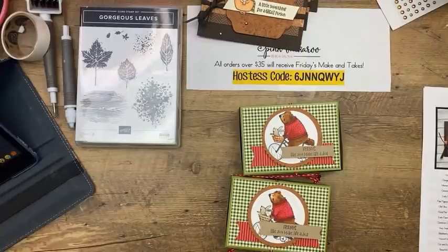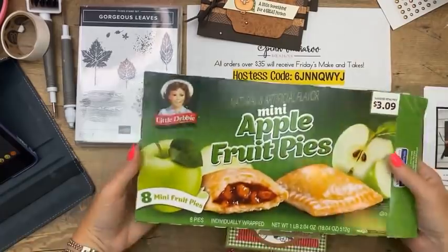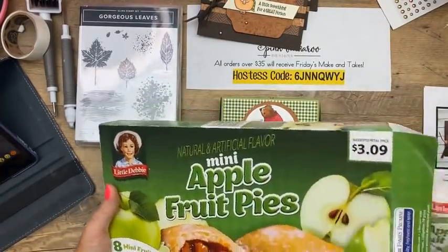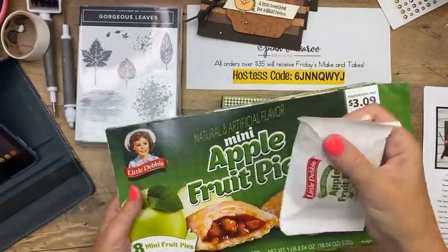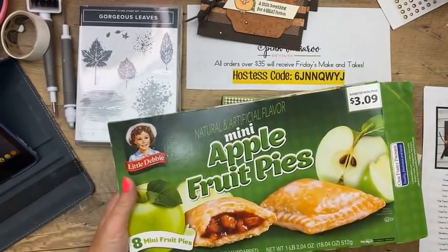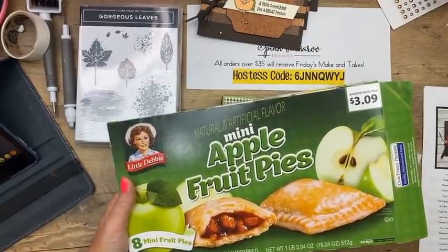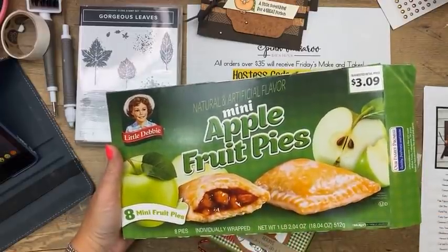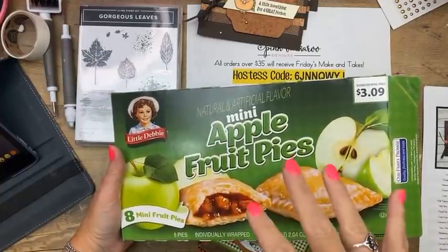Okay, next up. This was kind of a last-minute project. I was at Target yesterday, and I saw these Little Debbie mini apple fruit pies. And I like the size of them. They're really a good size. They're not huge, and they make a nice little box. Now, if you're not familiar with Little Debbie, she has a snack finder, and you can type in your zip code, and she'll tell you what stores in your area have these.